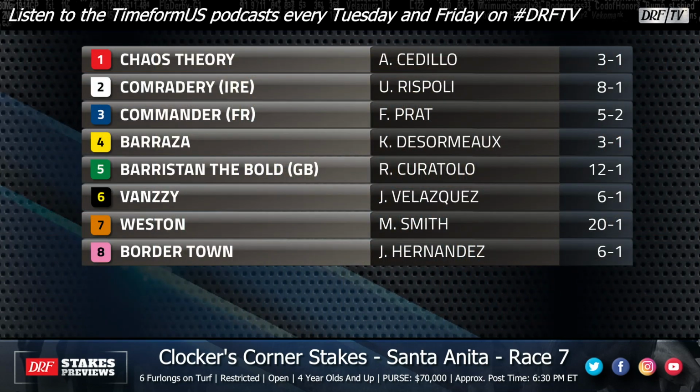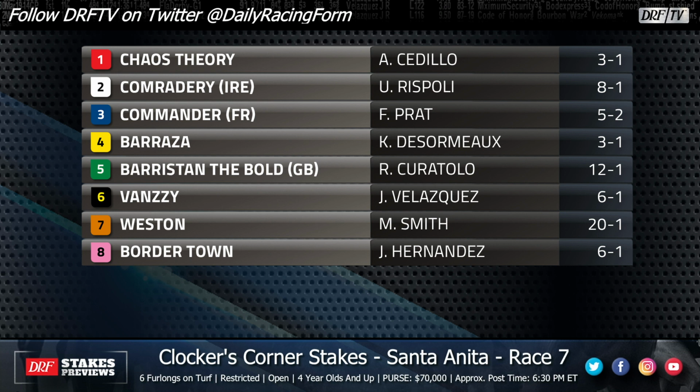As for the Saturday stakes race, it's the Clockers Corner on grass. It's a 6 furlong turf sprint on the main oval. Let's take a look at the field. It's race number 7. The Clockers Corner is a race restricted to non-winners of a graded stake since the start of 2021. Now, there are a couple of graded stakes winners in this field, but number 1, Chaos Theory, and number 7, Weston, won those graded stakes way back in 2020.